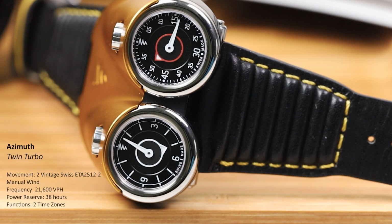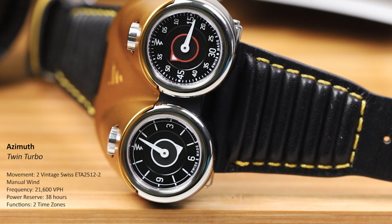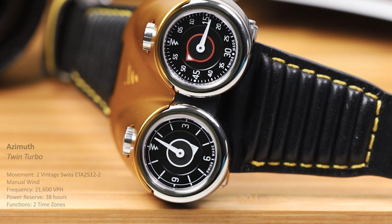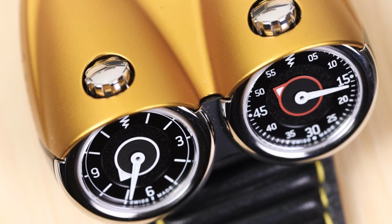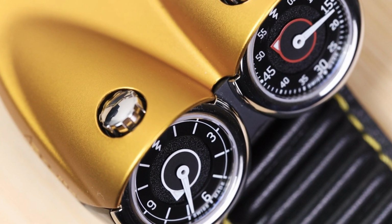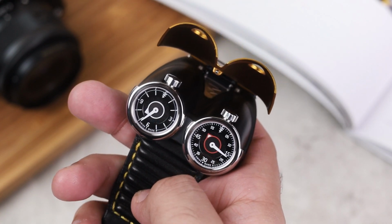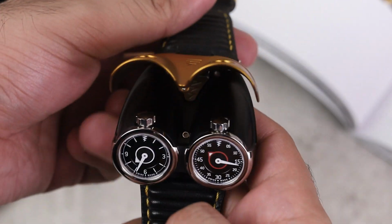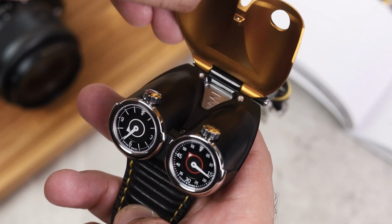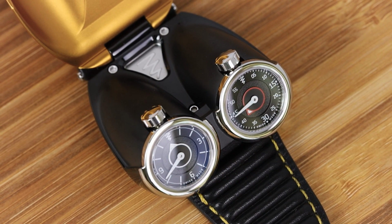Powering the watch are two independent Swiss manual wind ETA calibers 2512-2 from the 1960s, both featuring 38 hours of power reserve. And these aren't just your off-the-shelf ETA calibers. These have been used famously in 1977's Mustang Cartier. I'm guessing the $5,000 price tag is starting to make sense now. These movements aren't just rare, but they've been used by luxury watchmakers in the past, so you can rest assured of the quality and reliability.